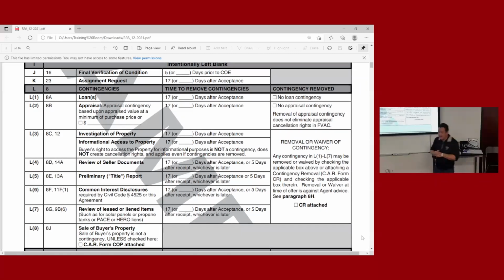Okay, loans. Let's talk about loans. These are fun. Loan contingency, 17 days. All the contingencies are now moved to 17 days. They removed the 21 days. All contingencies are now 17 days, whether your lender likes it or not. It is what it is. They wanted to make the timeline uniform, so it's all one contingency timeline, all 17 days, unless you obviously change that. And if there's no loan contingency, you check there. Appraisal contingency: the contingency shall be based on the appraised value at the minimum purchase price, or X.